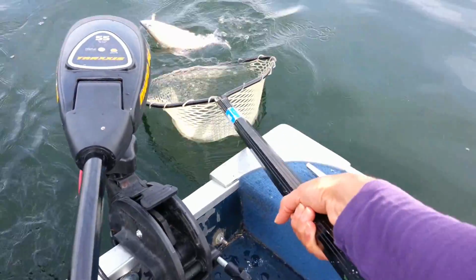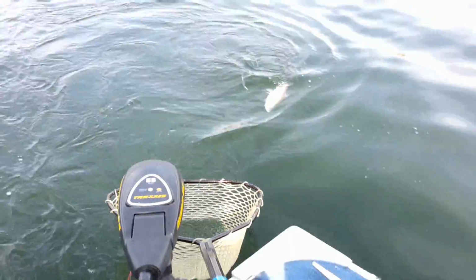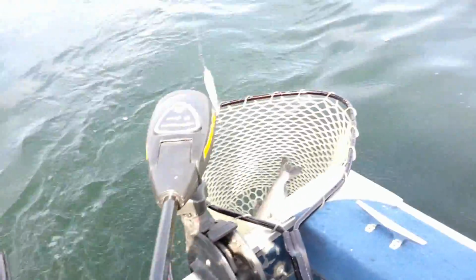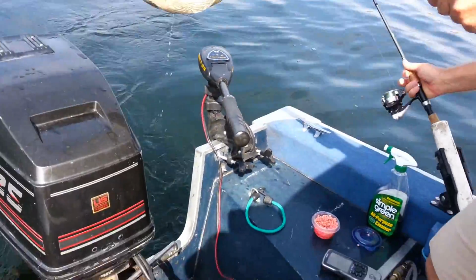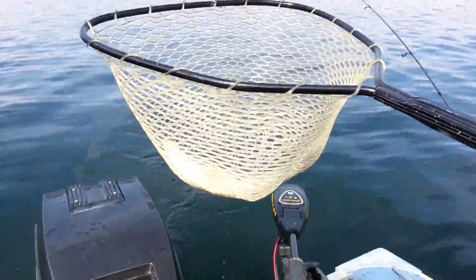He's not a bad one, babe. Come on, come on. Yeah, he's a decent fish. I didn't think he was going to be very big because he was just swimming with the... He's a good one. Yeah, he's nice. Good net. Good net. He's a good size one.